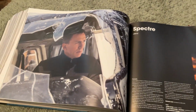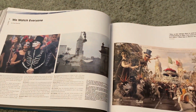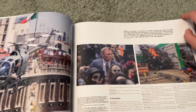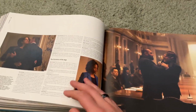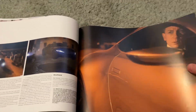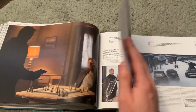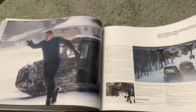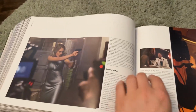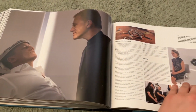Spectre. Spectre's not as bad as I remembered it being. It's enjoyable. The opening is one of the most intense I've ever seen. Dave Bautista, he did a good job. The train fight. And Spectre starts to tell a love story, right? That is continued in the next movie. So it's kind of the first part of No Time to Die when you think of it that way.